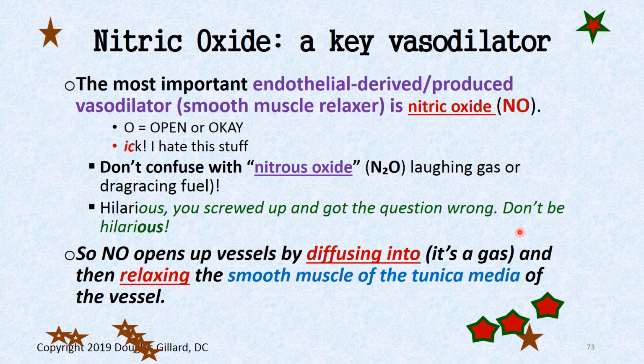It is the most important endothelial-derived vasodilator that's released, and it's abbreviated NO, nitric oxide. Don't confuse it. I've thrown this on the test to see if I can trick people. Don't confuse nitric oxide with nitrous oxide, right? That's drag racing fuel, nitrous oxide, or it's kind of the laughing gas they use at the dentist's office. That's N2O. So watch out. You don't have to memorize nitrous oxide. And don't choose this answer. So don't mess those two up.